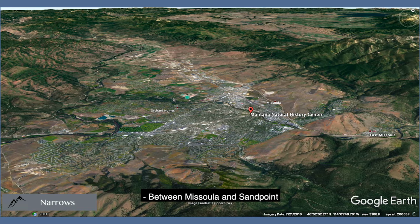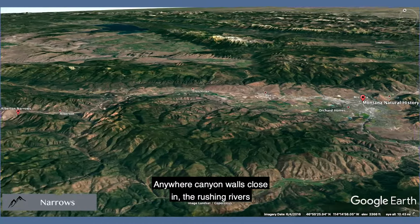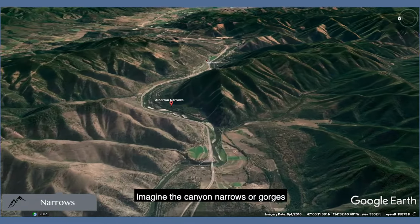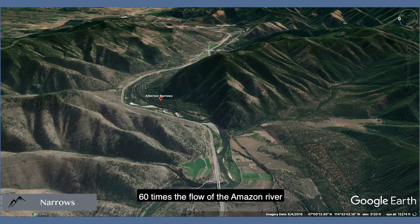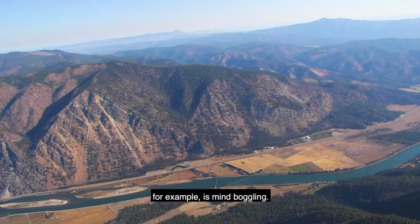Between Missoula and Sandpoint, the Clark Fork River squeezes through rugged, vertical-walled canyons. Anywhere canyon walls close in, the rushing river increased speed. Imagine the canyon narrows, or gorges, as a giant hose nozzle formed by cliffs, spewing 500 cubic miles of water, 60 times the flow of the Amazon River, along with rocks, debris, and silt through the gap. The sheer force of the flood scoured the vertical rock faces, leaving grooves in the bedrock 340 to 400 feet above the river. The sheer power of the event at Eddie Narrows, for example, is mind-boggling.